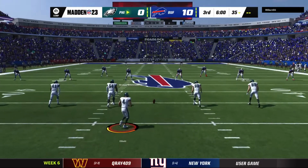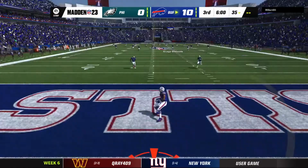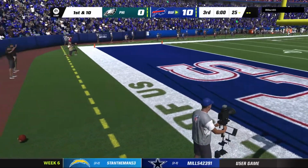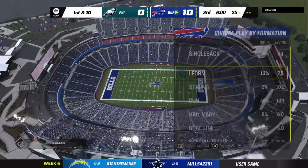Bills with the lead, and they'll get the football first as the second half is underway. And this will be a touchback as that sails over the end.